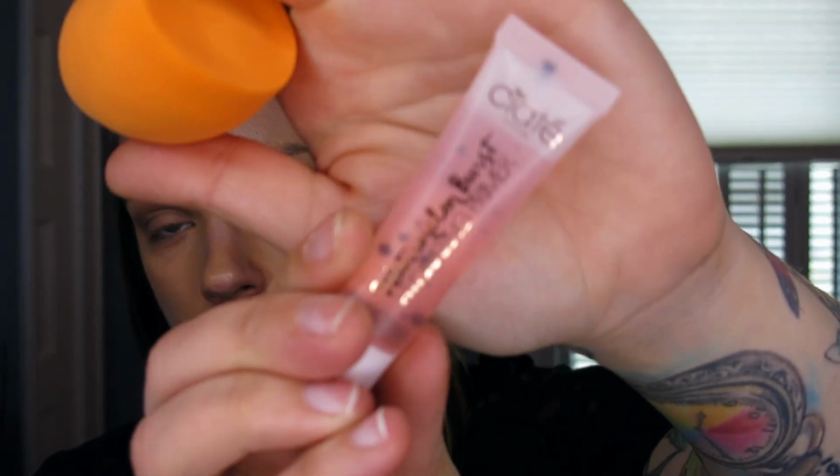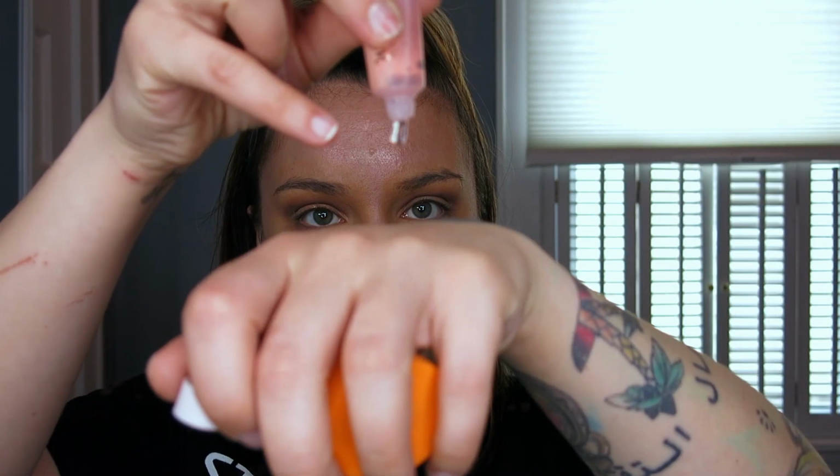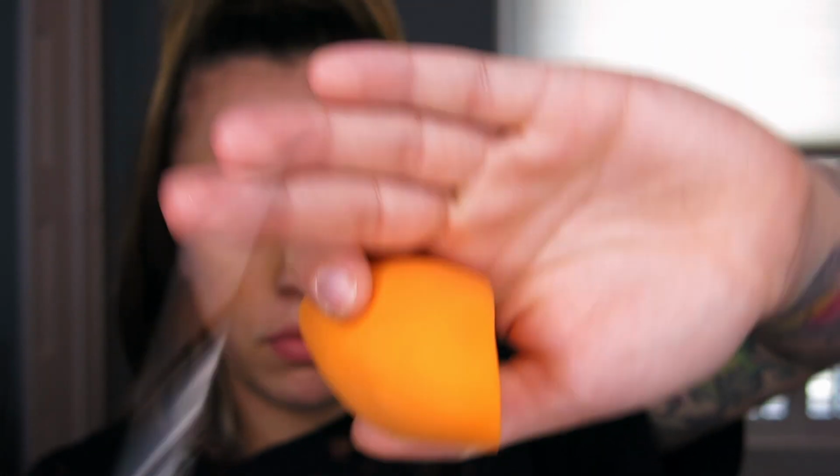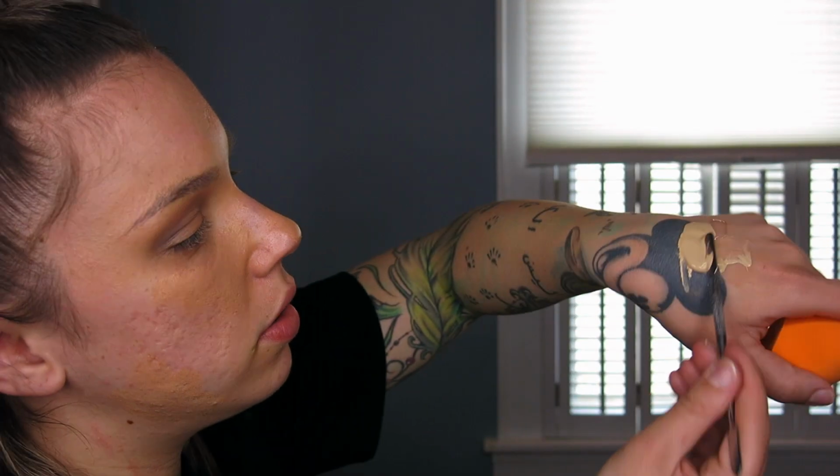I'm going to use the, I don't actually ever know how to pronounce this, Chiate? Maybe, possibly, hydrating primer. This stuff actually smells so good. Take your stainless steel applicator, and you're going to mix some of that serum in. I'm actually gonna mix all of it.